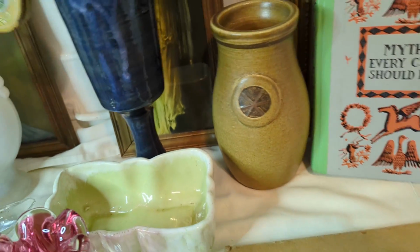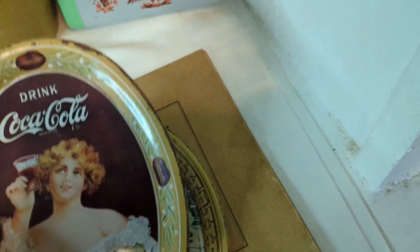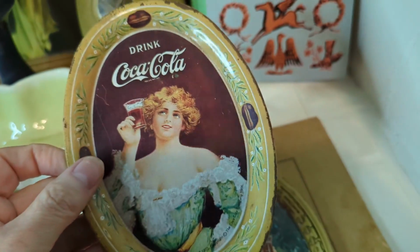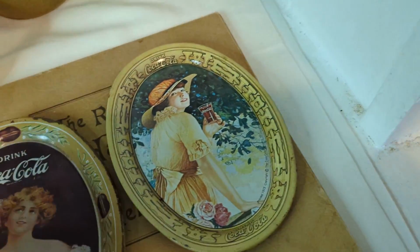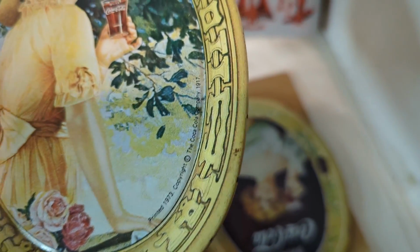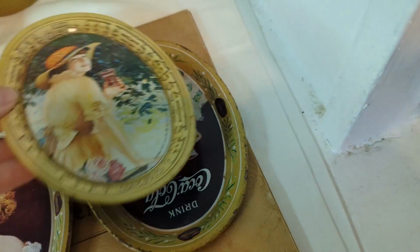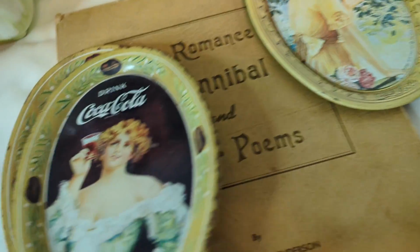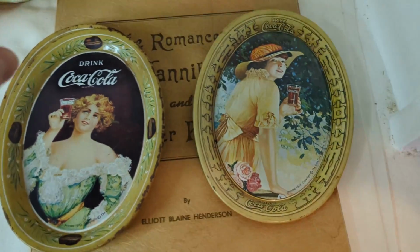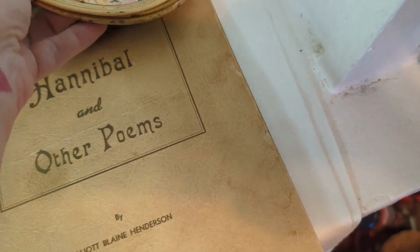I didn't show these. These sold during the sale as well. I'll go ahead and show them again. These are Coke tins from 1973. They were originally from 1906. These two, there's two of her and one of her. She is originally from 1917. Are they not amazing? So these two are the same print. And here she is. I love these. But again, they sold. I just wanted to show you guys some of the treasures I got.